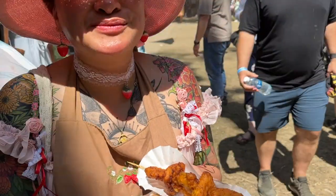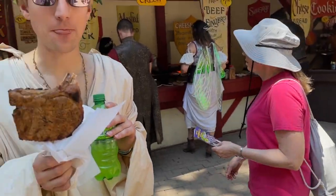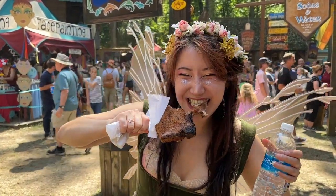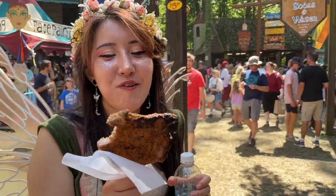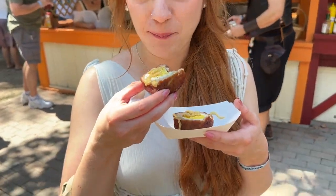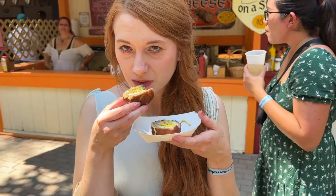I love the mac and cheese. They're really good though. It's literally just deep fried Kraft. What did we get? Pork chop on a stick. It's so good. Oh my god, this is my favorite thing. 10 out of 10. What did you get? You got a scotch egg. It's yummy. 9 out of 10. That's good. Mustard. Their scotch eggs are really good.